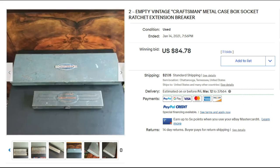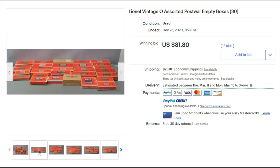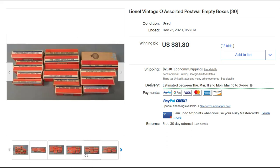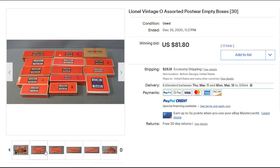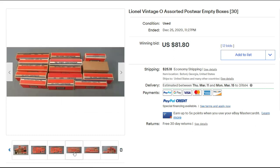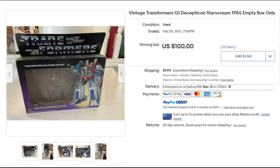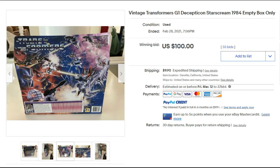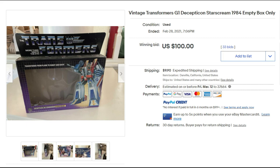Not anymore. This is a lot of 30 Lionel vintage assorted post-war empty boxes, Lionel being the brand known for trains, train parts or components, or small trains, sold for $81.80 with 12 bids, and they paid $26 in shipping. This is a vintage Transformers G1 Deception Starscream 1984 empty box, sold for $100 with 33 bids.